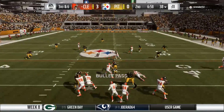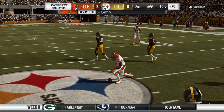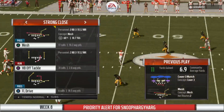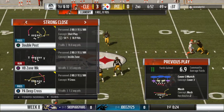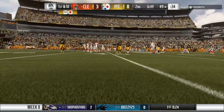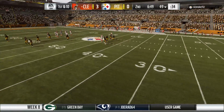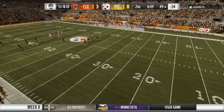To throw, Mayfield. And he's got his man. That's Landry. First catch for last year's NFL catch leader, and it's a first down. And defensively, they were in zone coverage there. Do you have to be a little careful playing against a good quarterback like he is to not play too much zone? Yeah, you have to be careful about how much time you're giving up.